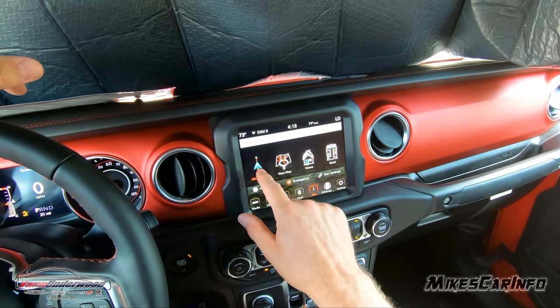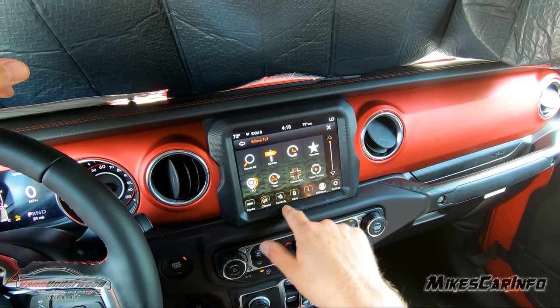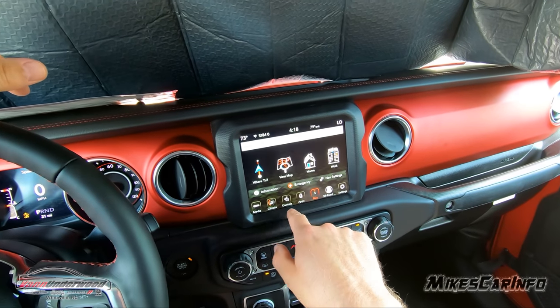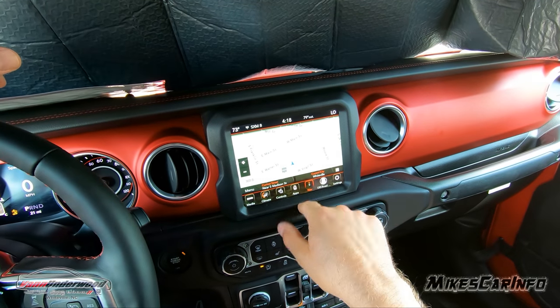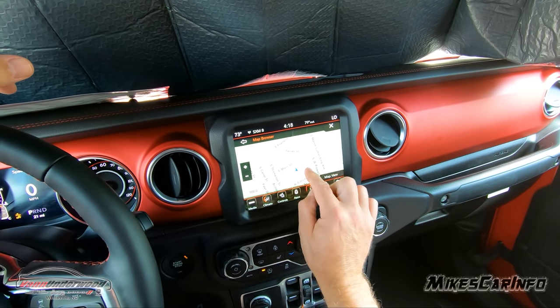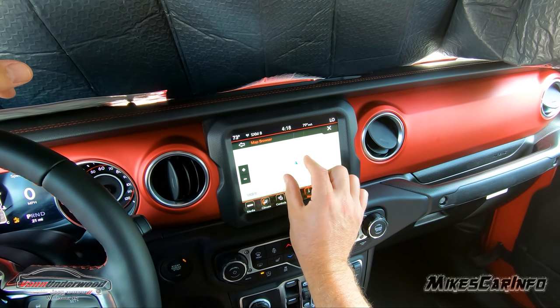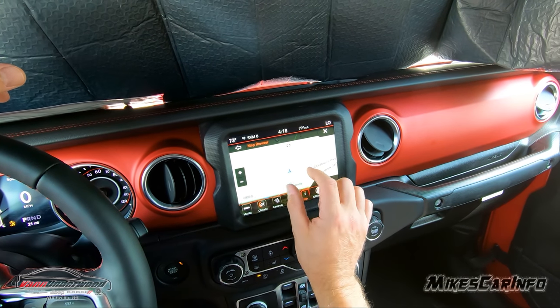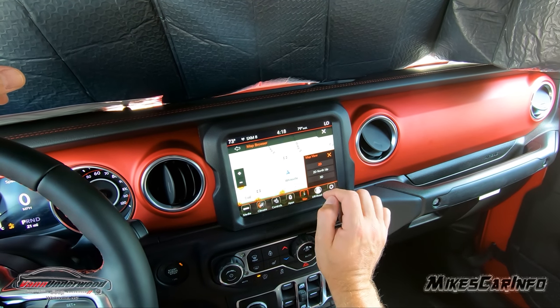All right, so the next one is navigation. So you can put in a specific address. You can save addresses, all that stuff. You can also view the map. You can pinch zoom. You can move it around. It's pretty responsive. Can change the map view.